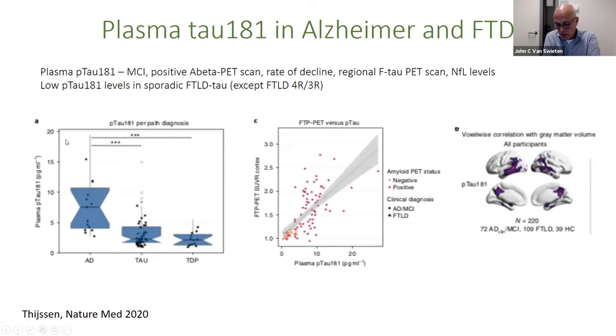Interesting, and that's from this year, that tau levels in plasma are increased in Alzheimer's. So plasma can be used to look at tau. In the past, it was always in CSF. We can now do it in plasma, and it's certainly increased in Alzheimer's more than in FTD. And you can see that in FTD-tau it's slightly higher than in FTD-TDP. And what's also interesting, I come back to that in a few slides, is that if we look at the PET scan, the tau PET and the plasma tau levels are correlated with each other.